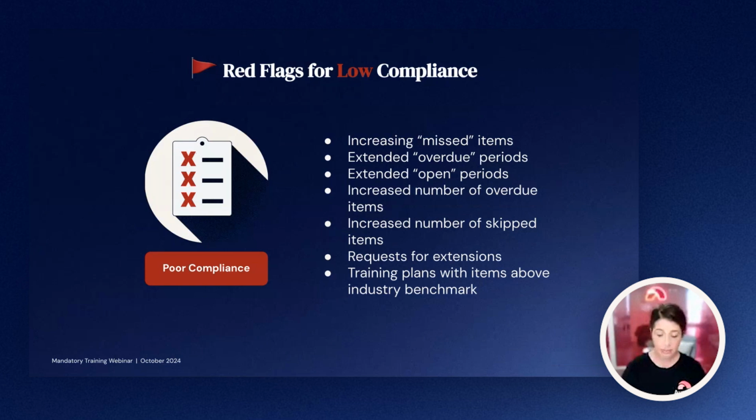So as this training's being developed and delivered, ideally in that staggered manner, we of course want to monitor compliance. Red flags can serve as indicators that not only your compliance is low, but maybe that training module wasn't actually relevant to that job role, or it wasn't the most effectively designed item that we could have assigned.